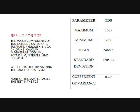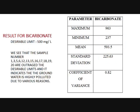The result for TDS is given below, and the maximum value of the TDS we have found from the water is 7565 milligram per liter, that is nearly 7.5 gram in a single liter of water. The mean value is nearly 2.5 gram per liter. We see that TDS varies in the range of 965 to 7565, so none of the samples passes the test in the TDS.